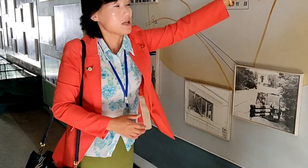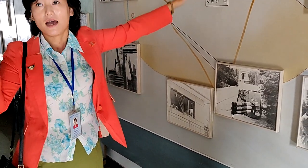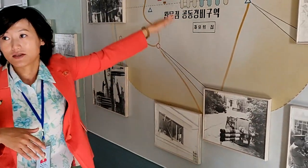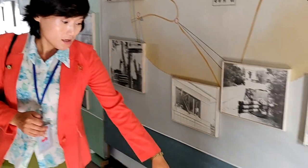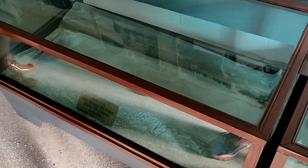And this is the demarcation line, and this demarcation line crosses several areas. So our next destination is the Joint Security Area. And this axe is an Austrian made axe.